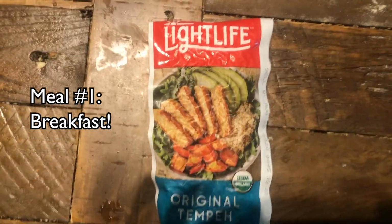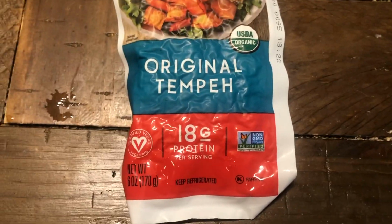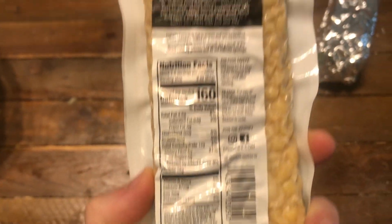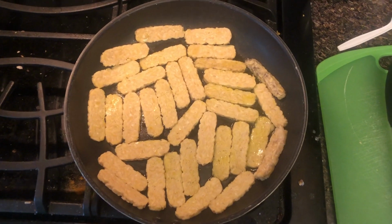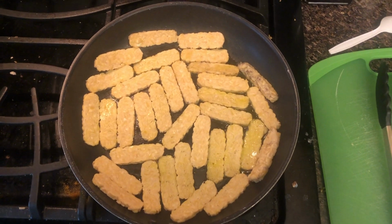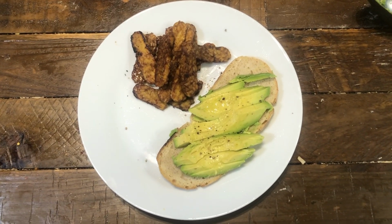So for breakfast, we're gonna make tempeh bacon and avocado toast. Tempeh is a great vegan protein source. It's fermented soybeans, and it's a little bit more protein packed than tofu. So right now I'm frying up the tempeh for the tempeh bacon. I'll include a link to the recipe in the notes, and I'll include the links to all recipes in the notes as well. So here's our breakfast.